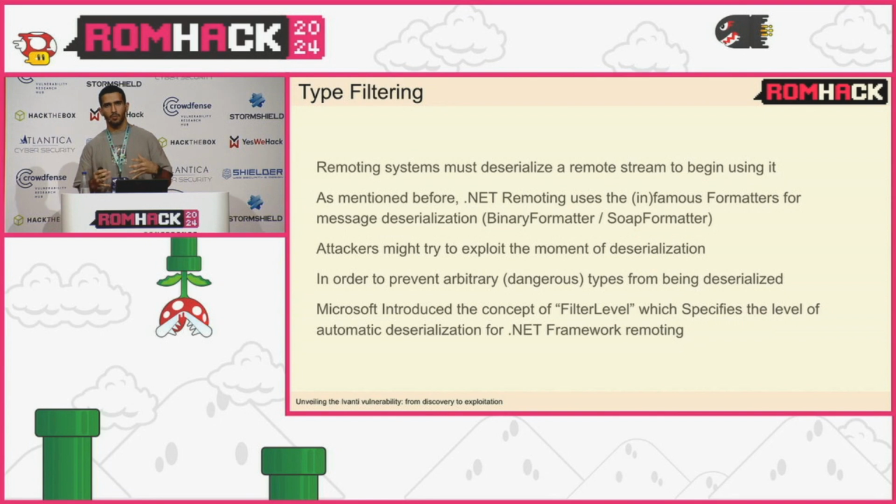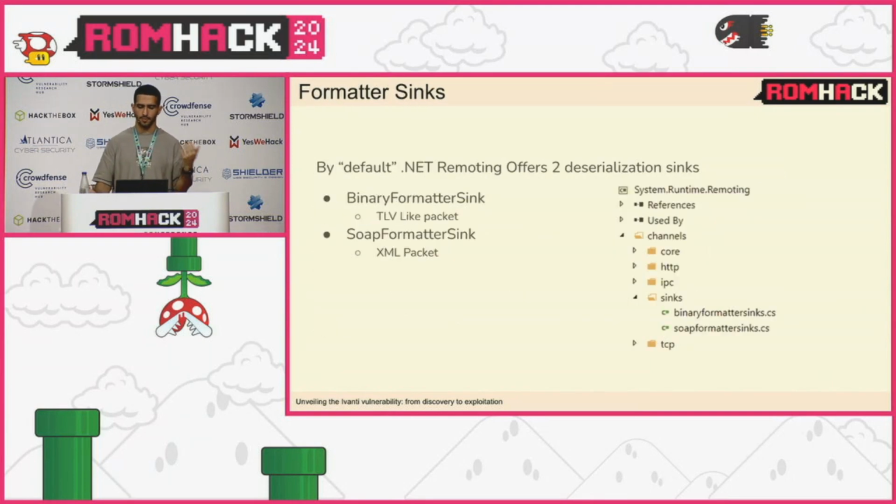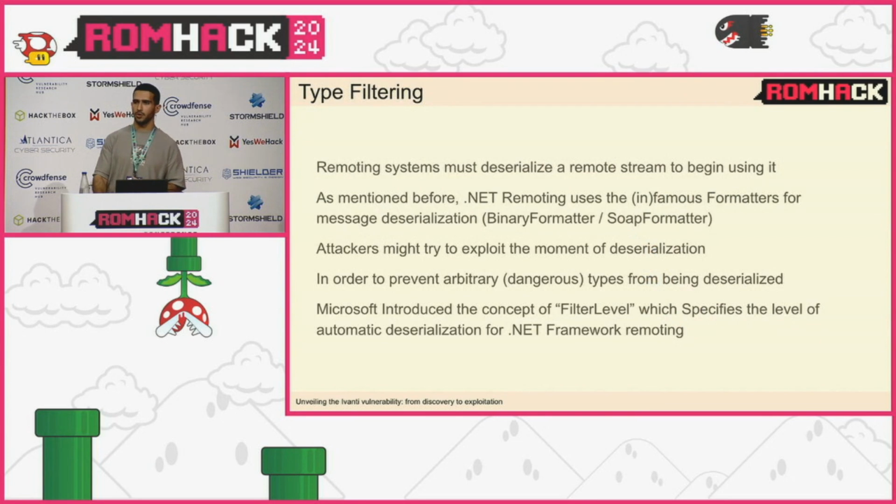But Microsoft thought, okay, using these two formatters or deserializers, binary formatter and SOAP formatter, is very dangerous. How can we protect against people just nuking the endpoint and getting code execution? What they did was introduce a concept called type filtering. Whenever I say type filtering, this is because with .NET remoting and all of these RPCs like RMI and CORBA, you're transmitting your objects, and objects are also called types or classes. These are all just connected to each other. So they wanted to introduce some sort of mechanism that will control what types are dangerous and what types are not, and a developer can customize it or use the default one. So they introduced the filter level.